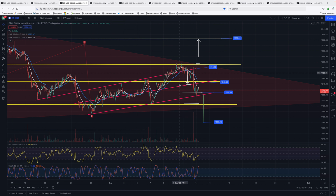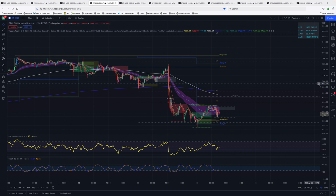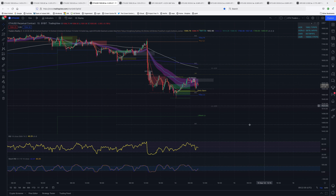Now, the technical target of this is 1360. Let's say 1370, 1380, to give it a little bit of space. That's actually doing it. Ethereum there is doing a consolidation run because of the swings on the 1 hour.